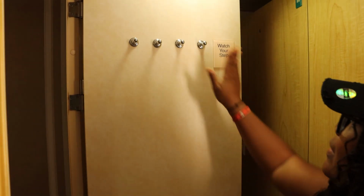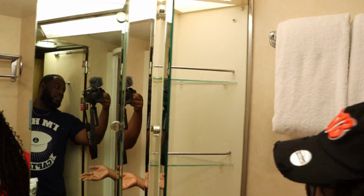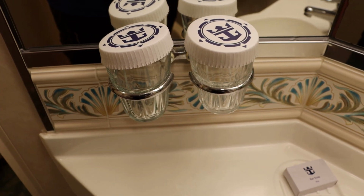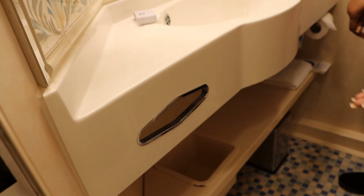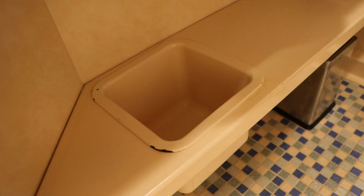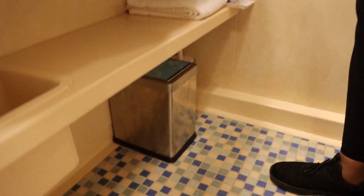Alright, here you have the bathroom with more hooks for your towels. We're gonna walk in and you have this lovely mirror. I love this. With your medicine cabinet here. Cups for your gargling or whatever you like to use those cups for. I'm assuming that it's supposed to be some tissue, however there is nothing there. A little bin here for whatever you would like to store in there. You have your toilet tissue, towels, sanitary disposal, a little garbage can underneath there.